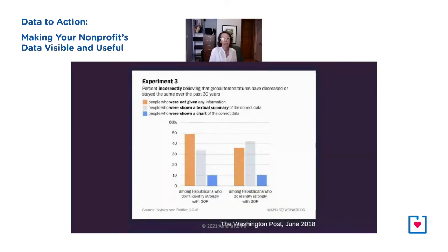Okay, so not only is data displayed visually easier to process, it actually appears to have more impact. A June 2018 Washington Post article describes a series of experiments in which data displayed in charts significantly reduced the misperceptions of subjects, both liberal and conservative, on important political issues. This chart that you're looking at right now shows the results of just one of those experiments. In this experiment, Republican respondents were asked whether they believed that the average global temperatures were increasing, decreasing, or staying the same over the past 30 years.